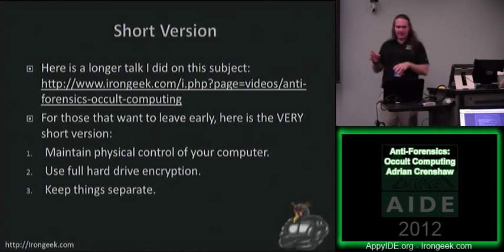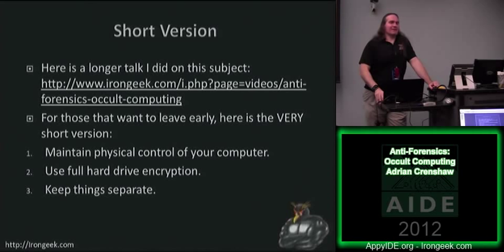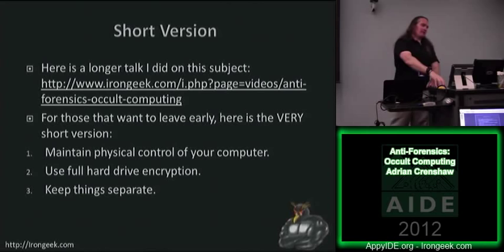The short version of what this talk is about is anti-forensics and how to hide your tracks. I have a much longer version of this talk out there, at that URL, though that URL is not very user-friendly, so if you search for anti-forensics on IronGeek, you'll more than likely find that page. For those who want to leave early, the core of this is: if you want to practice good anti-forensics, maintain physical control of your box, use full hard drive encryption, and keep things separate. Don't use this particular machine for something else that's public when you want to keep other things private. We'll go into separation a little bit later.